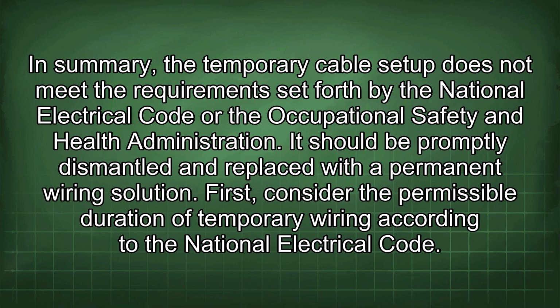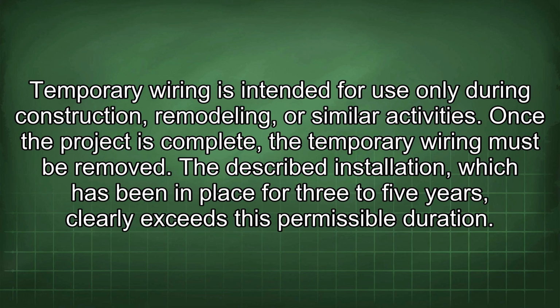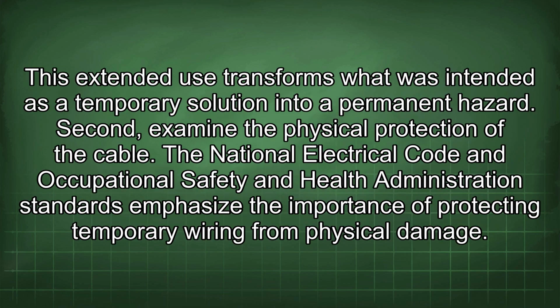First, consider the permissible duration of temporary wiring according to the National Electrical Code. Temporary wiring is intended for use only during construction, remodeling, or similar activities. Once the project is complete, the temporary wiring must be removed. The described installation, which has been in place for 3 to 5 years, clearly exceeds this permissible duration. This extended use transforms what was intended as a temporary solution into a permanent hazard.